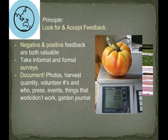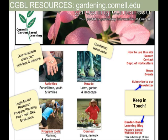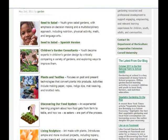So to wrap up today, I'm just going to tell you about a few resources that are on our website and some of our collaborators' websites. This is the homepage at gardening.cornell.edu. You'll find downloadable classroom activities and lessons. There's a few there. There's one in Spanish called Seed to Salad, and the others are all in English. All sorts of things on art and where your food comes from, discovering your food systems, all sorts of great activities. There's a list of some of them you can see.